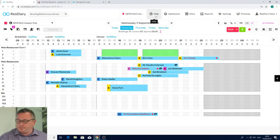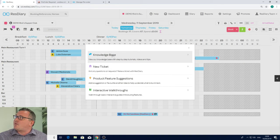And how do I find these guides? Oh, fantastic, with the help. Just press the little help button there, guys, and you do have our knowledge base as well.